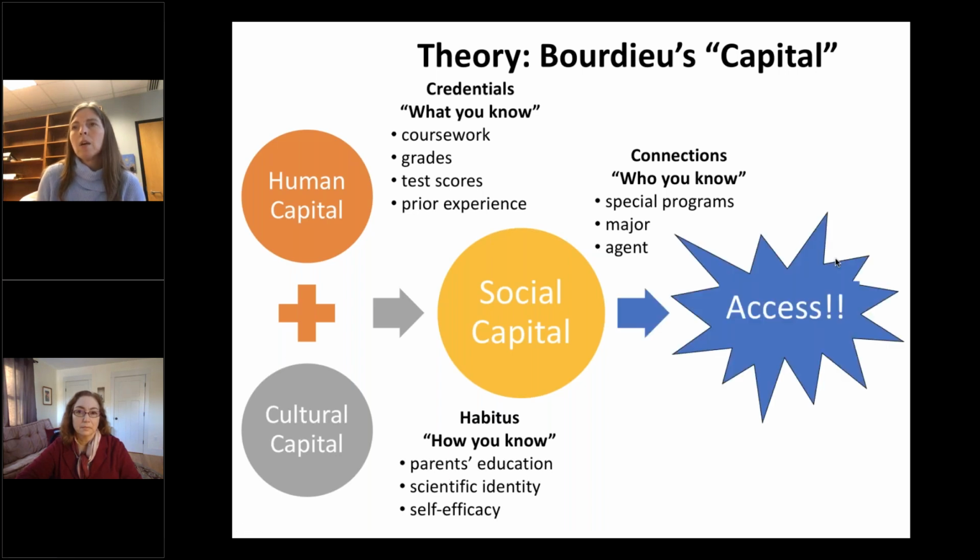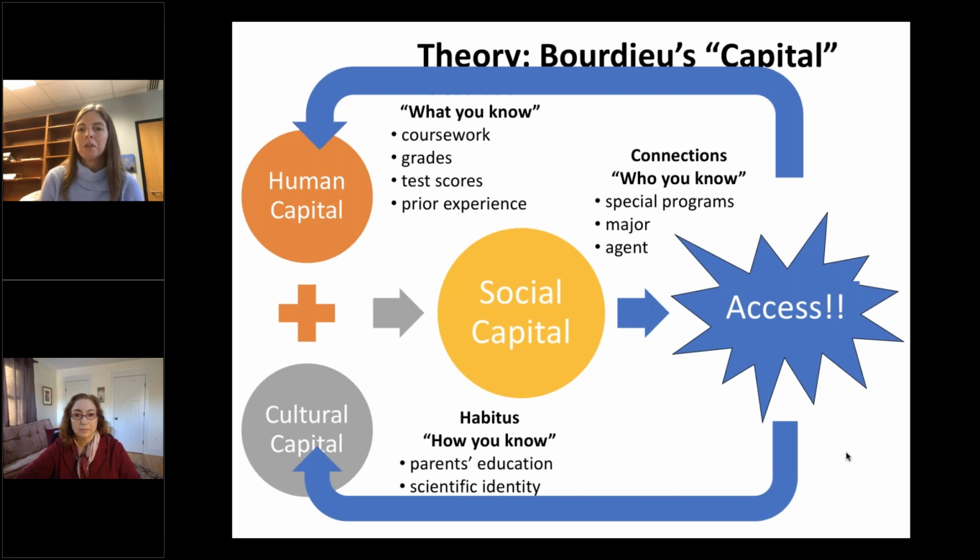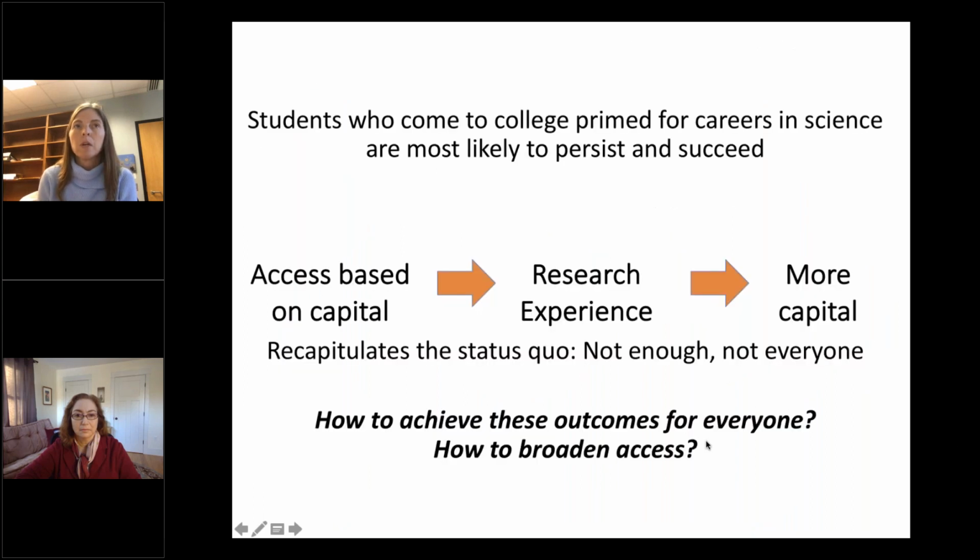And what we know is that students who have these 3 forms of capital are more likely to get access to research experiences and thus develop more human, cultural, and social capital. So this becomes a sort of positive feedback loop where if you get access to research, you gain more experience, you develop more capital, that gives you access to, again, new opportunities and resources that you wouldn't otherwise be able to access. So the challenge with this is that means that students who come to college primed for careers in research and primed for careers in STEM disciplines are the students who are most likely to persist and succeed in these disciplines. Their access to these experiences is based on their capital, and that means there's not enough for everyone.